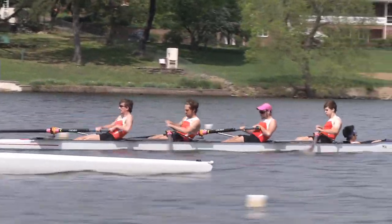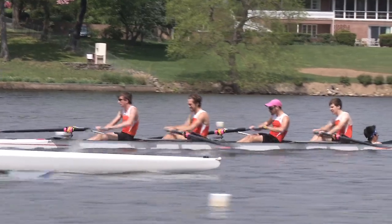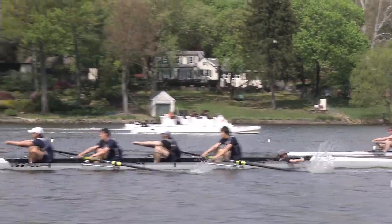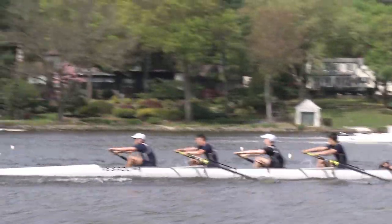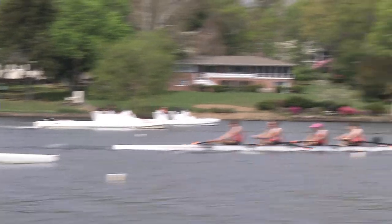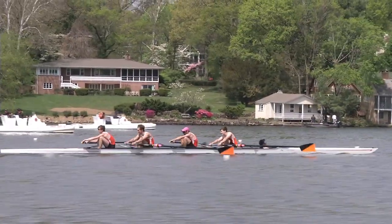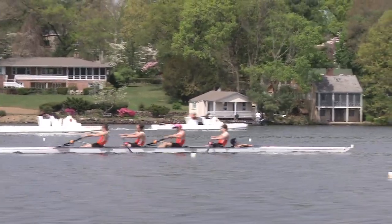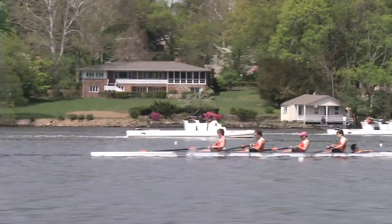And Princeton on the move still. Still pushing ahead, but not getting much traction over Georgetown. Some tough strokes on the starboard side for Georgetown. That cost them 2 seats. Open water now for Princeton. A little bit of a digger there at the finish for the Georgetown boat. See if Princeton can capitalize. Indeed they do. 1/3 of a length of open water.